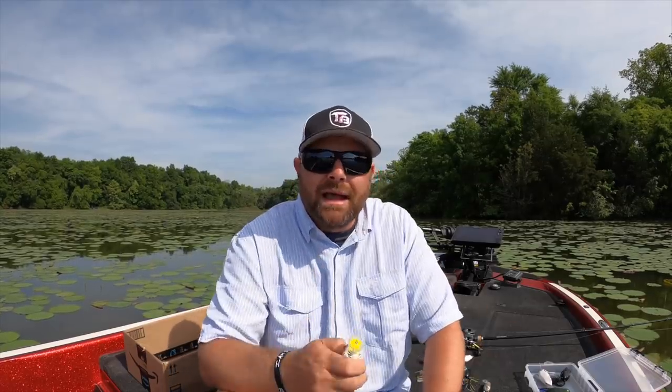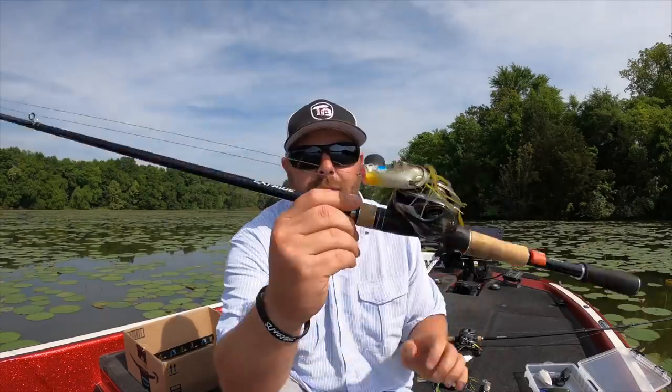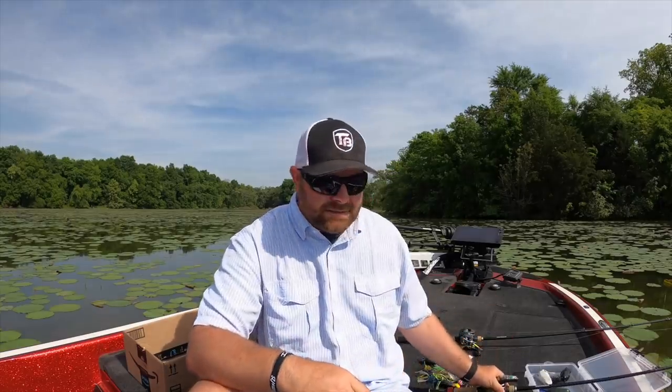But I get more bites on chartreuse and white, unless it's fairly clear water, and that's when I go with the more realistic natural colors. So there it is, guys.